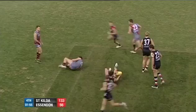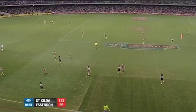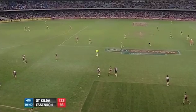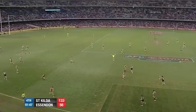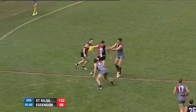Sipos, a massive drop punt kick down the line to Farren Ray, who marked on the new bit of turf, which is right in front of the interchange gates here. The most used bit of turf on the ground, with the traffic that goes through there. A couple of hundred in every game.